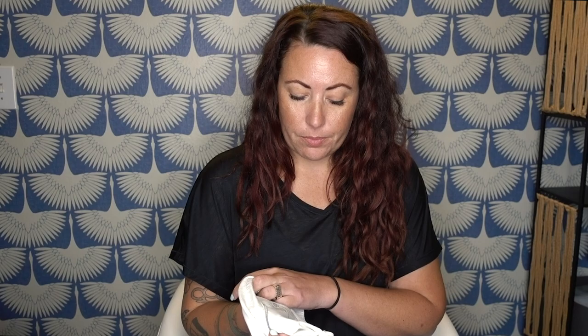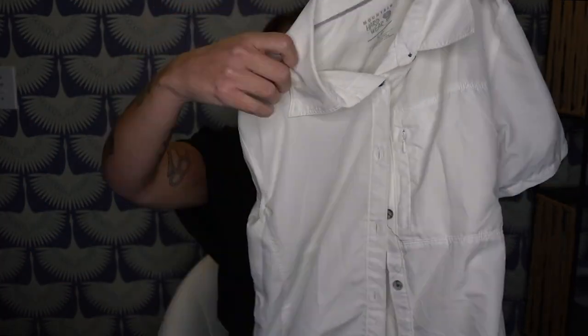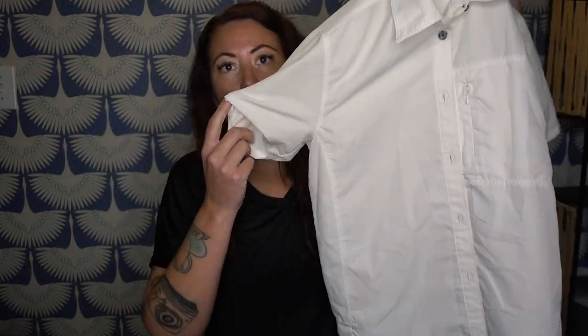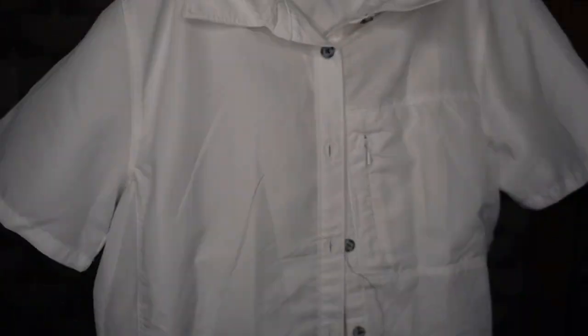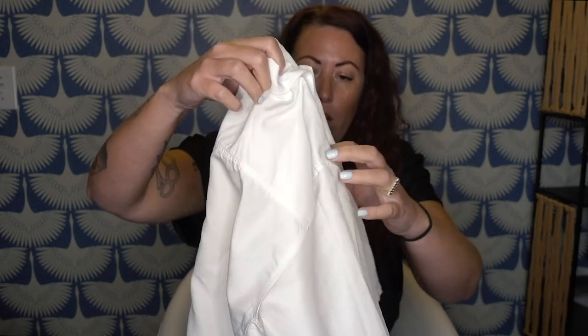All right. First thing, nothing too crazy. This is just a Mountain Hardware women's lightweight top. It is a white button down. These are great for camping. People really love these. This has a vented back on it. I will list this over on Poshmark for right around $20.